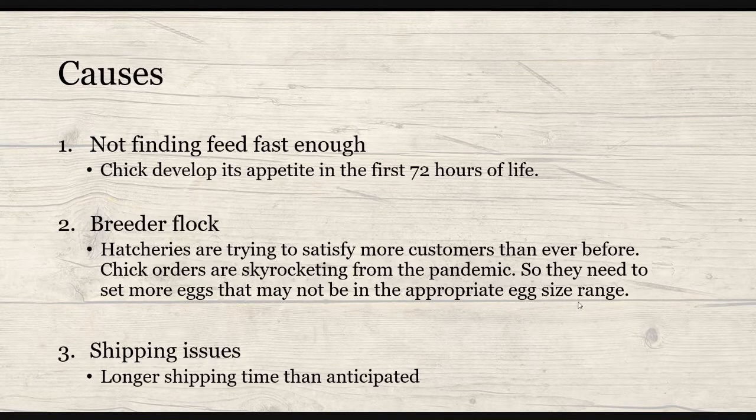Another possibility for having issues with runts is the breeder flock, especially since this past year during the pandemic, with the increased demand in chicks. Hatcheries are trying to satisfy more customers than ever before, meaning that chick orders have increased drastically. So the need to set more eggs that may not be within the appropriate size range could possibly be causing that. And lastly, you could have issues with runts because of shipping issues. If the chicks are in the mail for a little bit longer than anticipated, that could cause issues. Shipping for chicks is really stressful as it is, and then you factor in that they might be in the mail a little longer than anticipated, which is less than ideal.